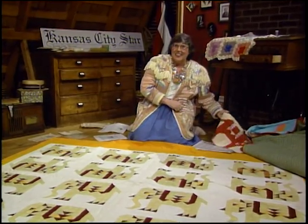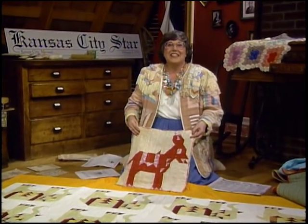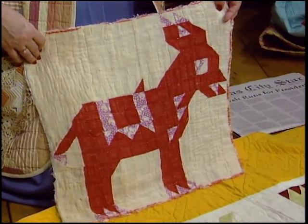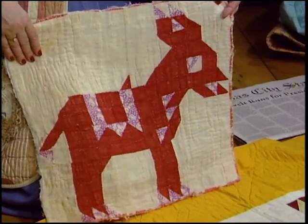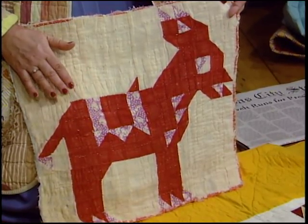So just 6 weeks later, look at this. Evelyn produced Giddap, a very Democratic donkey. And this is just one block left. They did it in great patriotic colors of turkey red.